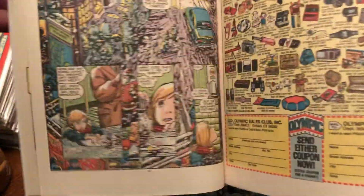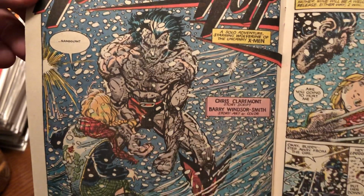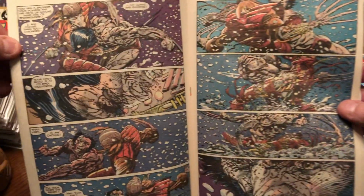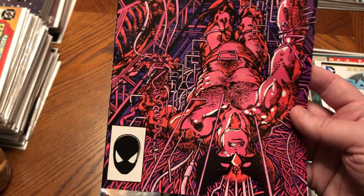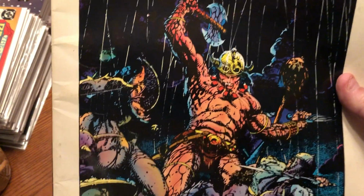which is the issue I picked up again because of Barry Windsor Smith being the artist. It's just absolutely gorgeous. It is called Wounded Wolf by Chris Claremont and Barry Windsor Smith. It's a Wolverine standalone story. Just incredible artwork. So, I get into different artists, and I like exploring and finding new artists, and I really was not fully appreciative of Barry Windsor Smith. But his art is absolutely brilliant.